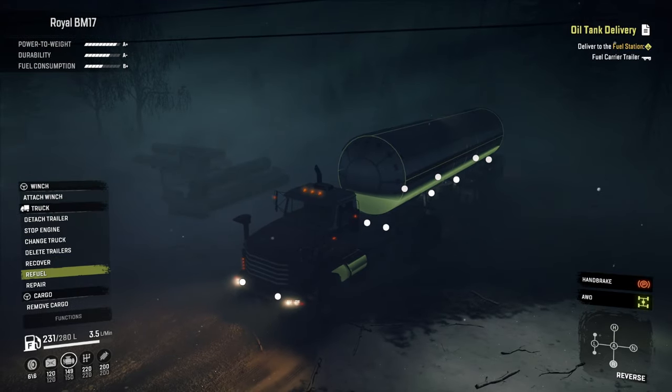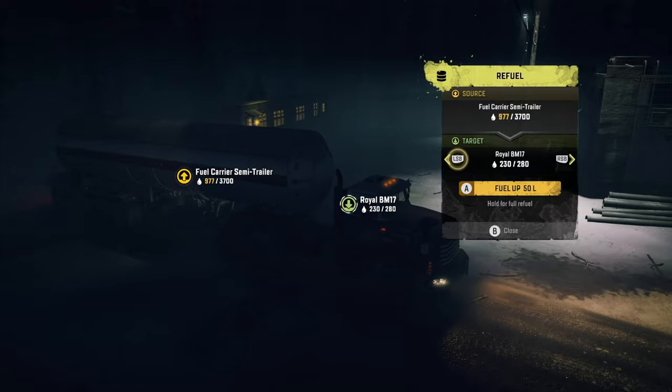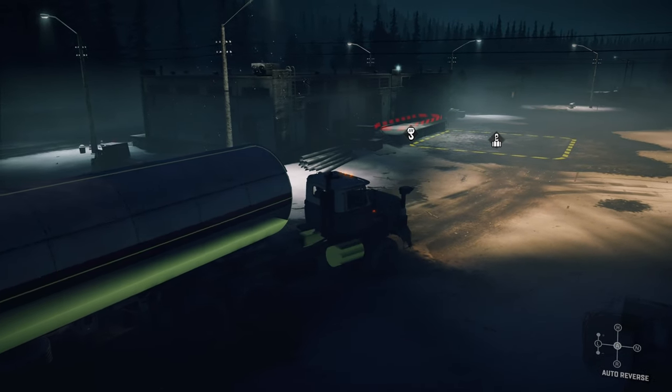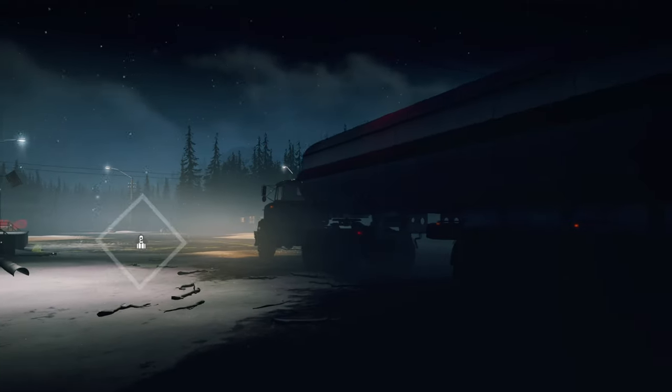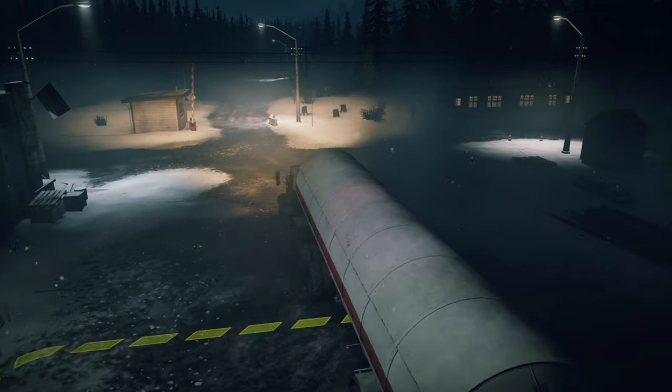How much fuel have I come around here to get? 100 litres. What a joke. Right. So this is the equivalent of a Scout trailer in here. Just a little bit more.